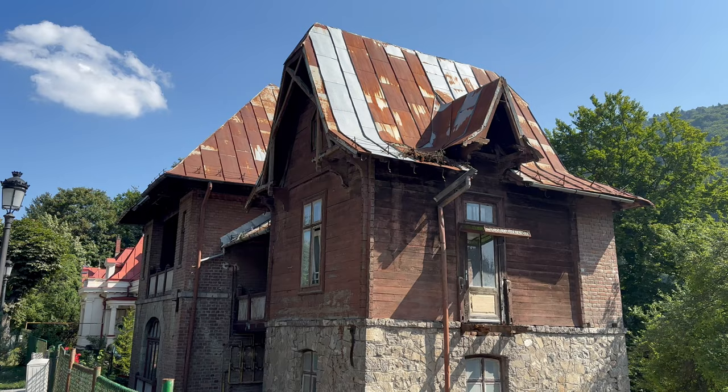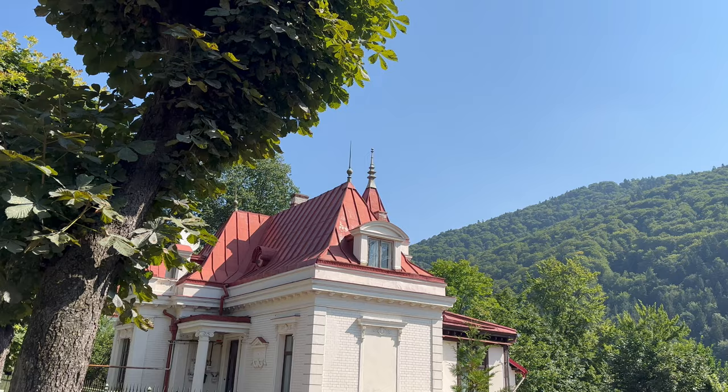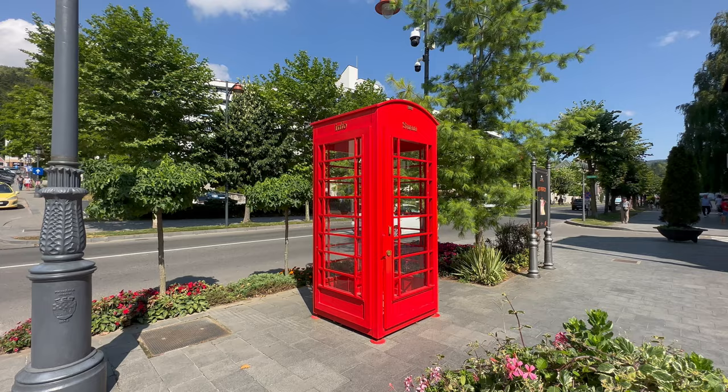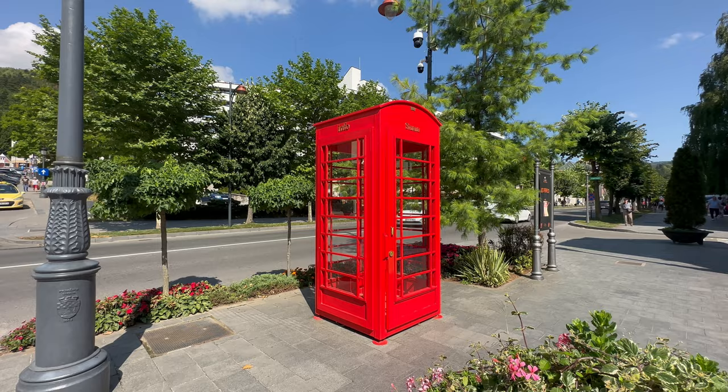Sinaia is a town and mountain resort in Prahova County, Romania. The town was named after Sinaia Monastery of 1695, around which it was built. The name originates from the biblical Mount Sinaia.